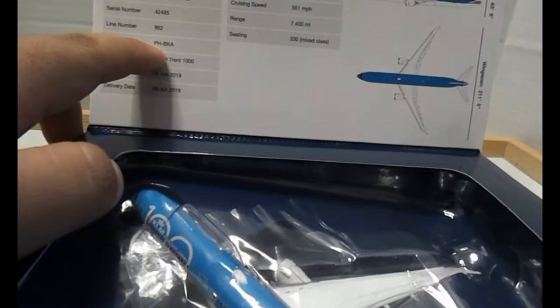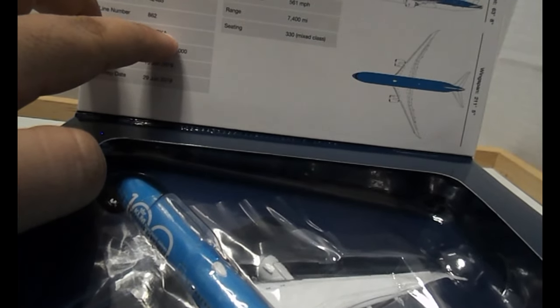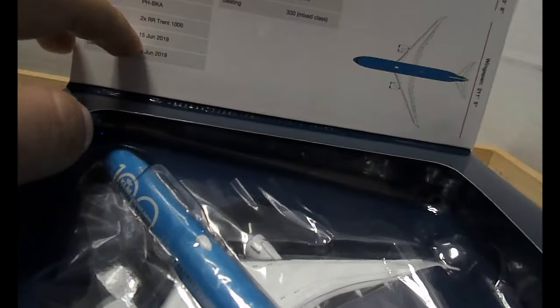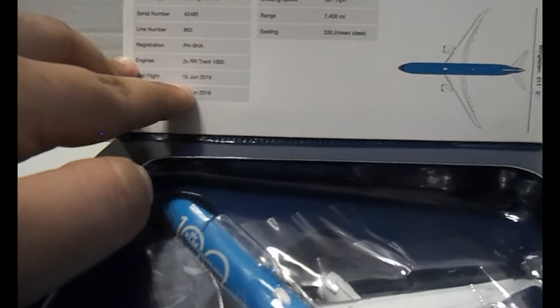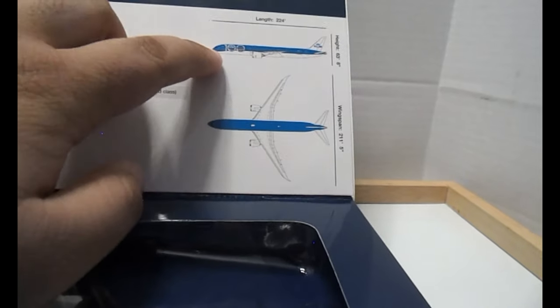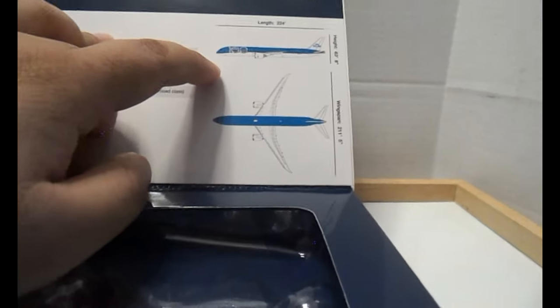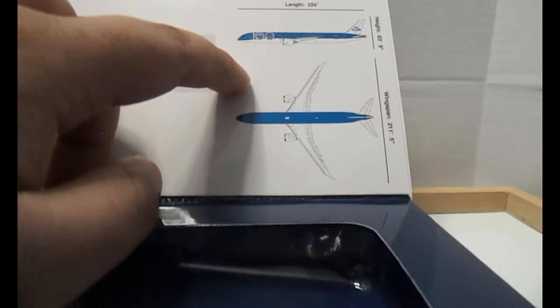So, Papa, Hercules, Bravo, Kilo, and Alpha. And then you have the engine information. First flight was 15th June 2019. And then the delivery date was 29th of June, 2019. And then you have maximum weight, cruising speed, range, and seating. And specifications of the length and height and the wingspan of the aircraft in real size. And so, yeah, that's that.